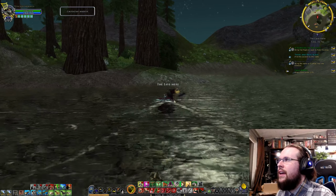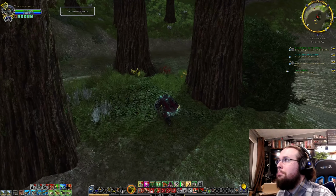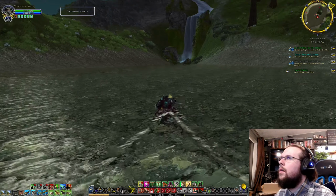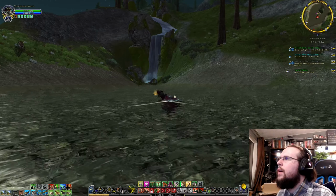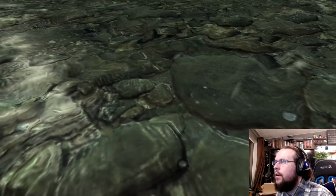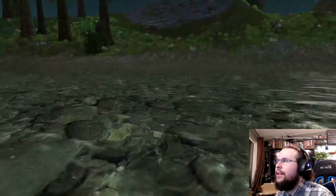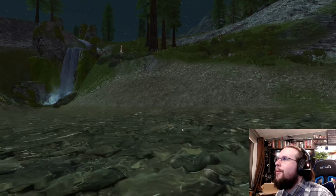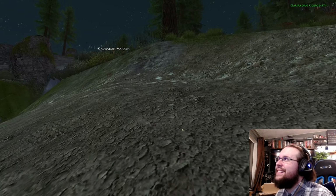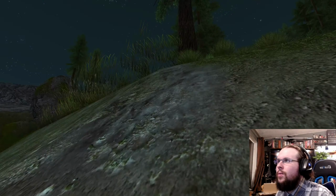All right, we're in the Evanmere. Or the Evanmere? I think it's Evan. All right, so there's a marker right there. Look at this beautiful crystal water. I love the DirectX 11 graphics, man. This game used to look terrible when I was little, like 10 plus years ago. Now it looks amazing. Look at that water. So cool.